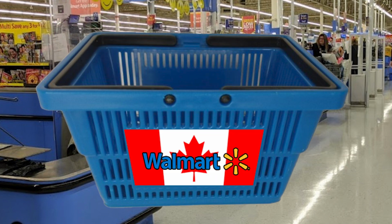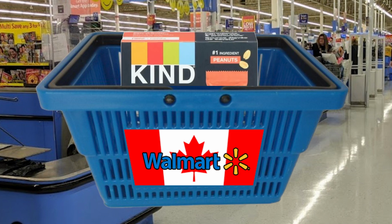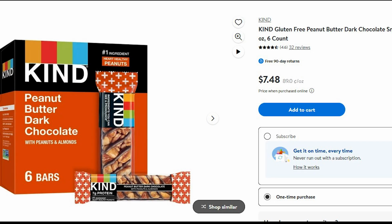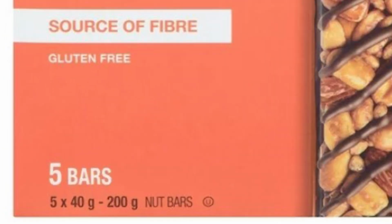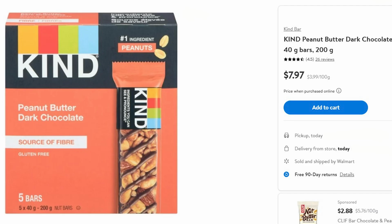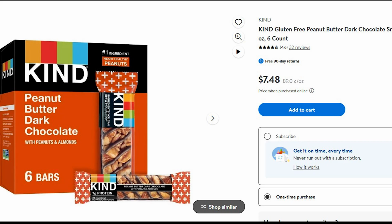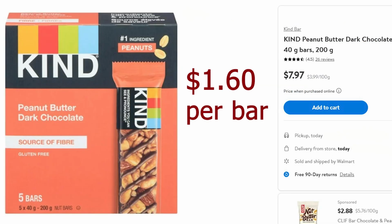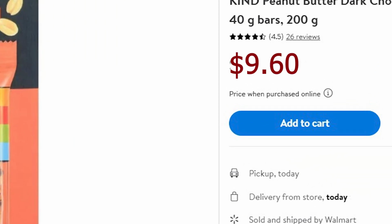Now, if you'd kindly direct your attention to a box of Kind bars. Once again, we have odd sizing. In the US, a box contains 6 bars. In Canada, that same variety contains 5 bars. So, in the States you'll pay $7.48 a box. In Canada, the price is $7.97, meaning each bar in the US is $1.25. And in Canada, $1.60. So, to buy the US size box in Canada, you'll actually pay $9.60. Not too kind there. Kind bars.